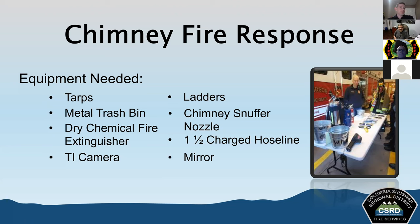A mirror, and this is something that we don't all carry. Having some kind of reflective mirror that we can use once we've done what we can, put it in the firebox, take a look, see if we can see up inside the chimney and see what's going on to check for any kind of hotspots. The other good thing about a mirror is that if you're using a thermal imaging camera, the thermal imaging camera will read the heat off of whatever is being reflected in the mirror, right? So it can actually help you that way as well. But I know many of us don't carry these kinds of things, but it's something to consider.